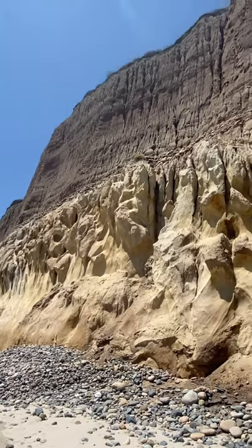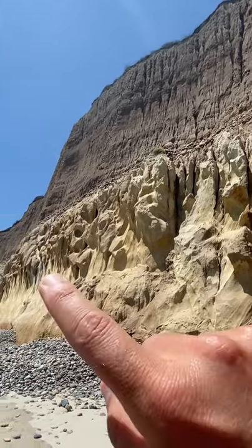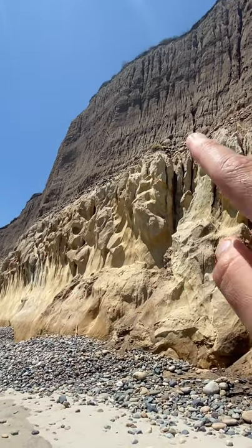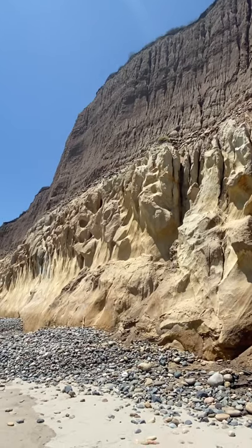But wait a second, we've got two more layers on top of the wave cut platform. How do you get a layer of bouldery stuff right here and then over 100 feet of brown gravels and muds? Hurry up, tell me the explanation. Inquiring minds want to know. So you're gonna have to use your imagination on this next part. I'm gonna explain what happened. You gotta visualize it. You can do it. Now just stick with me, okay?